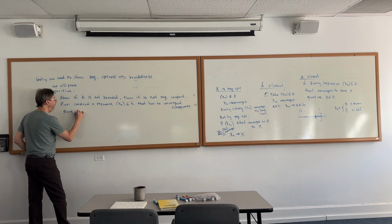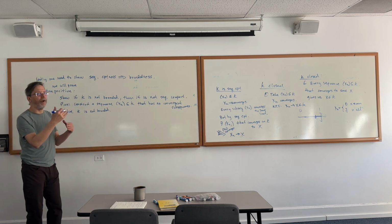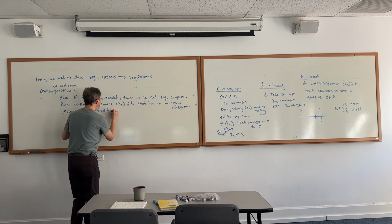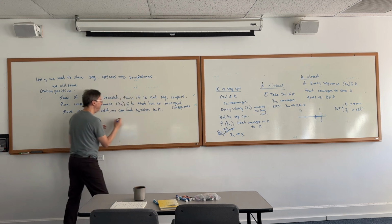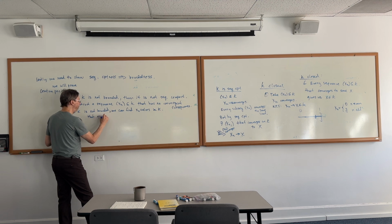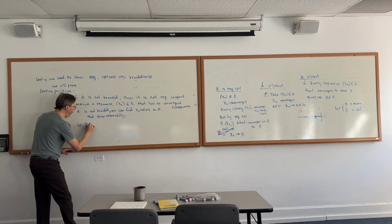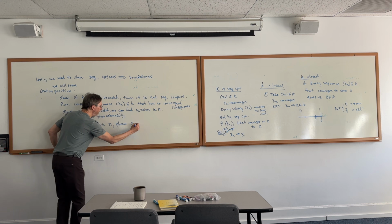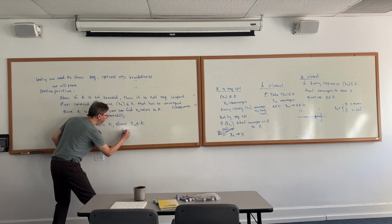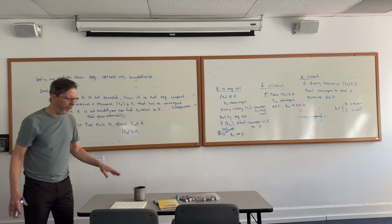So since K is not bounded, I can find arbitrarily large x values inside there. We can find x_n values in K that grow unboundedly. And that's kind of the secret here. So in other words, for each n, choose some x_n in K such that its magnitude, |x_n|, is bigger than n. So we'll write that out, and then let's talk about what we're saying here.